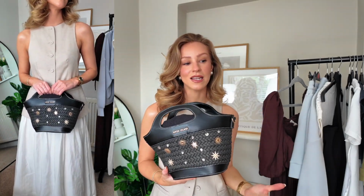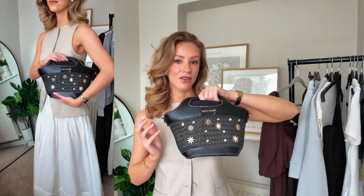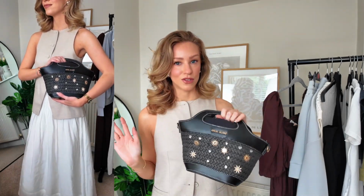Sometimes I feel like basket bags can be really casual, really daytime, really beachy. But this is a way of having that raffia feel, but with your outfit really put together, really chic, really polished, but not too done.